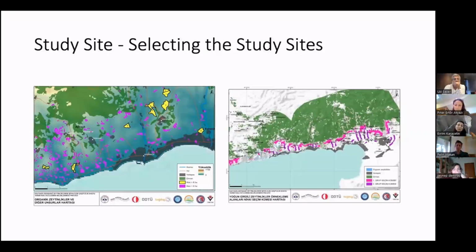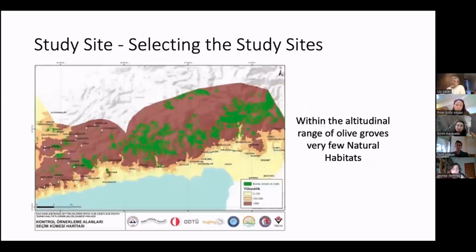Distance to the sea, the altitude, impact of roads, impact of cities, all those things are included in the GIS analysis, so that we selected very similar conventional farms to organic farms. And we also wanted to sample the natural areas in that region. But our problem was that within the altitudinal range of olive groves, very few natural habitats were left.